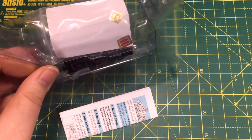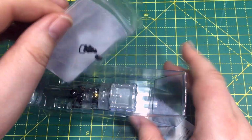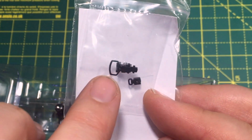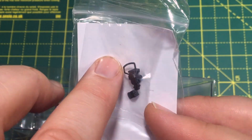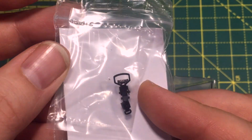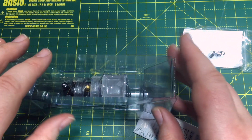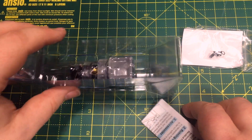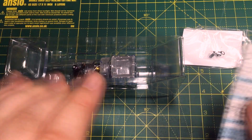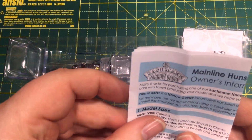Now, I'm just going to pull this out, and you can immediately see we've got some additional parts, including some alternative couplings, and these for if you want to double head the locomotives. These are just a standard 009 coupling, but as it comes, the locomotives tend not to have the loop. But the Penrhyn Quarry Mainline Hunslets did have a habit of double heading, so they provide you with that to be able to also replicate that.